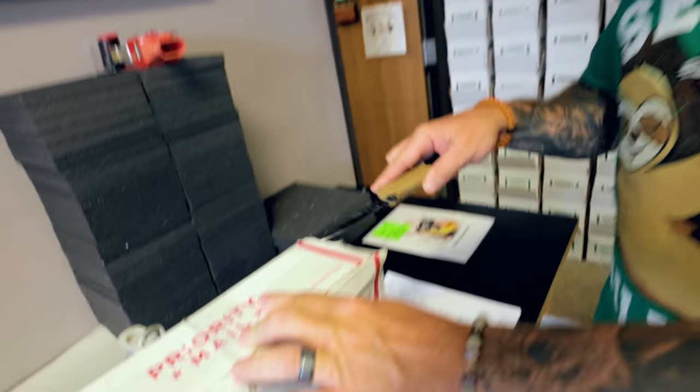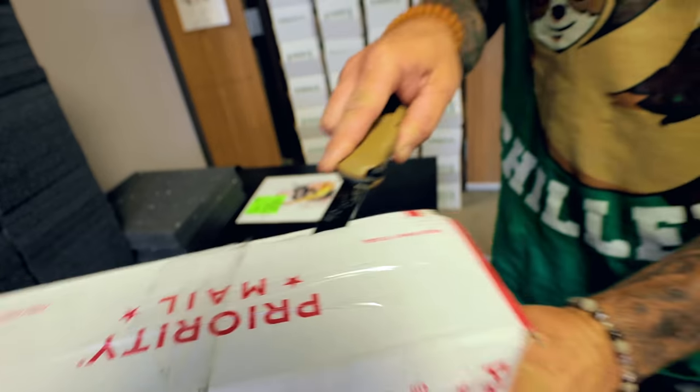Got a quick package to open up here from California. Let's see what we got. Oh man, I should never cut towards myself. Where are those cut-proof gloves that I have? That's what I need to make sure I don't get in trouble here.